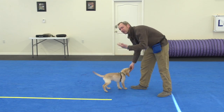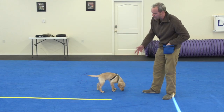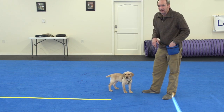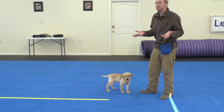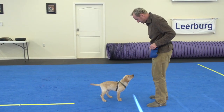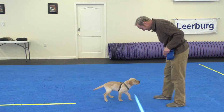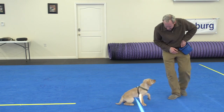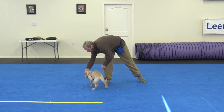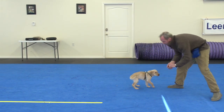Yes. So I'm free shaping his sit right now. Let's imagine I do this 20 times. Eventually he's going to go, you're not very fun because you make me do something and you give me 1 piece of food. But if instead I wait, yes, good. And I go 1. Here's 2. Here's 3. Switch hands.